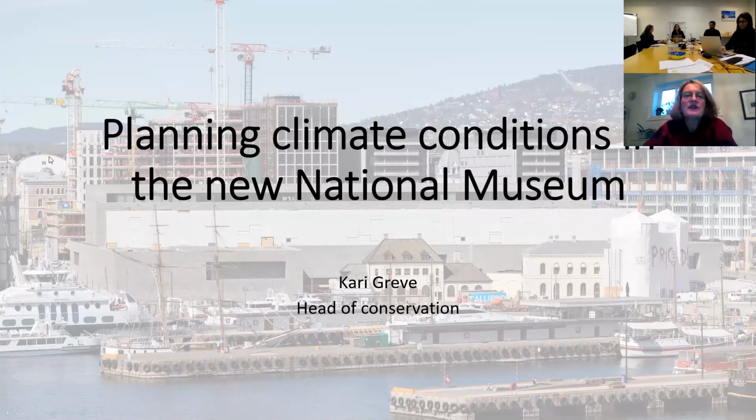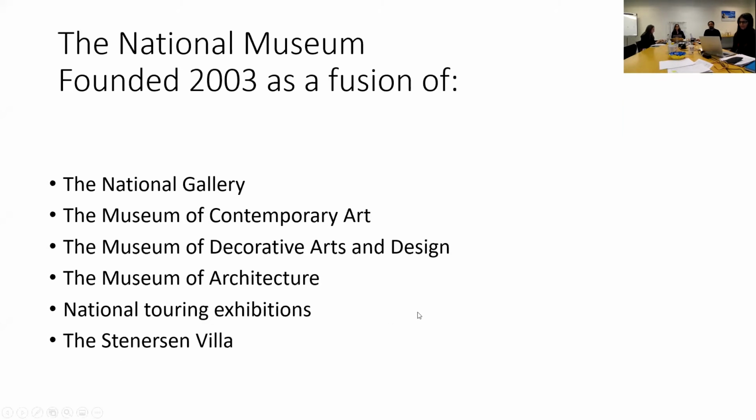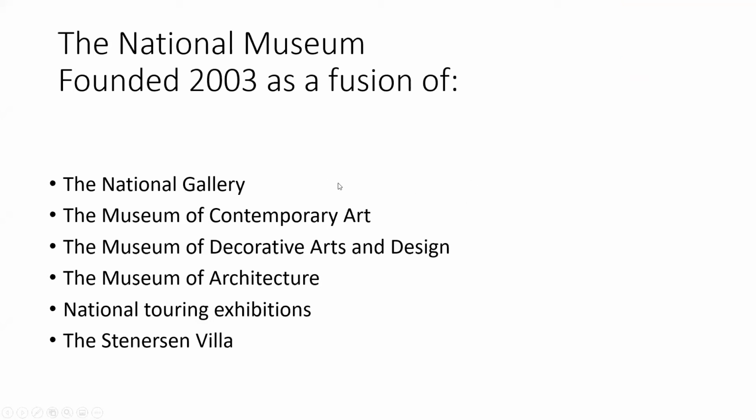I will start with a little bit of history. For those of you who don't know this, the rest of you have to bear with me. The National Museum was founded in 2003 as a fusion of several big national institutions. The National Gallery, the Museum of Contemporary Art, the Museum of Decorative Arts and Design, the Museum of Architecture, and later on also the National Touring Exhibitions and the Stenersen Villa, which is a separate building.